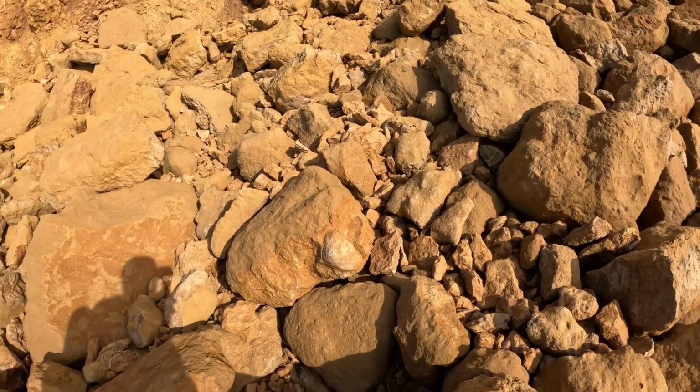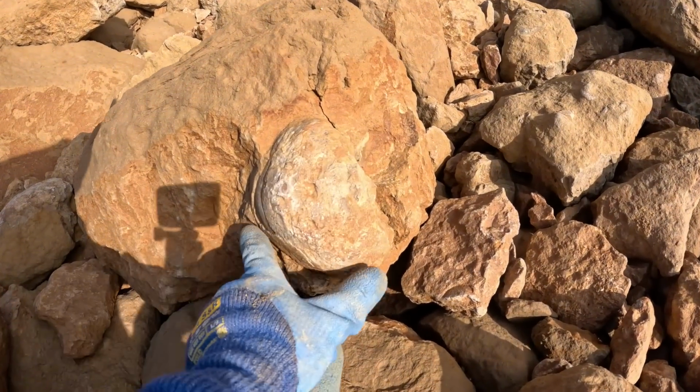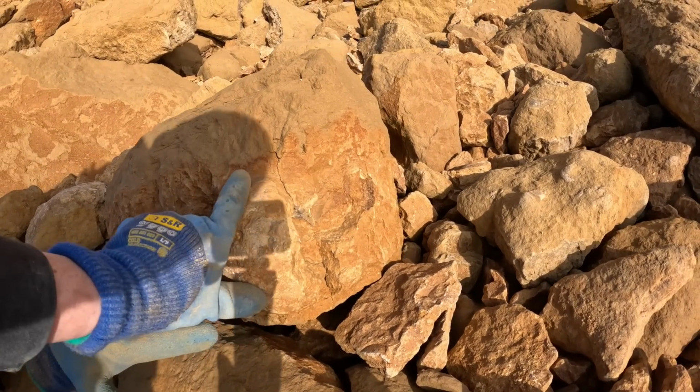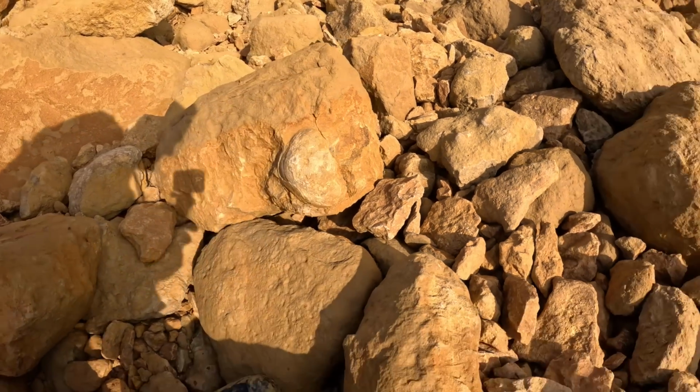Just spotted a couple of nice bits, and I found another ammonite. Look, there's a massive Nautilus there. Look, that's the size. It's humongous. That's the end. Centre's gone though. Centre's totally gone on it by the looks of that one.